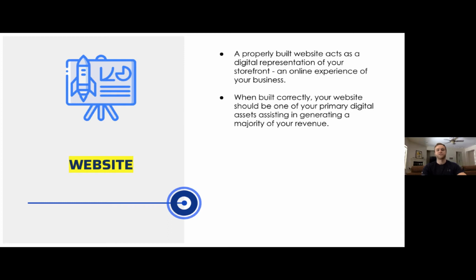And when built correctly, your website should be one of your primary, if not the primary digital asset you have, and in assisting and generating the majority of your revenue. If you have a good marketing strategy that's going to be the traffic portion, right? Paid traffic or organic traffic, maybe traffic from social media. However your traffic is getting to your website, that's where it's all going. And this website should really be just a conversion machine, something that pushes the consumer that already wants something that you offer, right? If someone's searching dentist in Glendale and they come to your website, they already want the services you offer. Now, your website needs to be set up in a way that just says you've come to the right place and encourages them to give you a call or fill out a form or however it is you want to have your intake process.